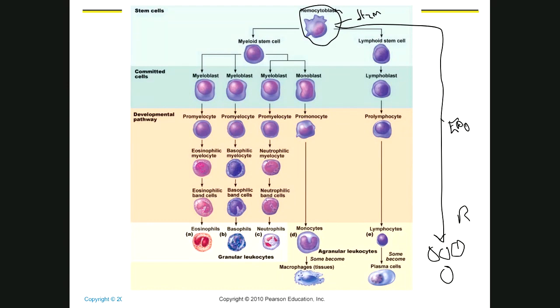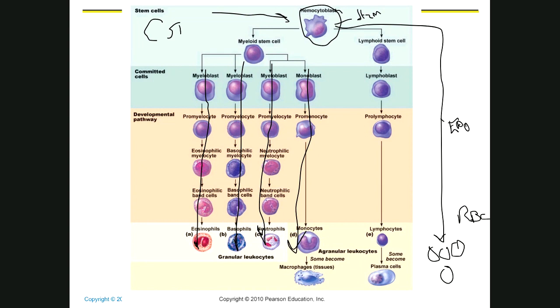But there are other hormones. And those other hormones are going to cause this to turn into these white blood cells. And look, the exact same stem cell becomes all of the different white blood cells. Those hormones are called CSFs. And a CSF stands for colony stimulating factor. And so we get a colony of white blood cells.